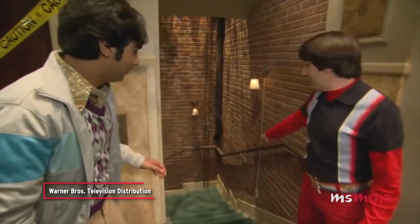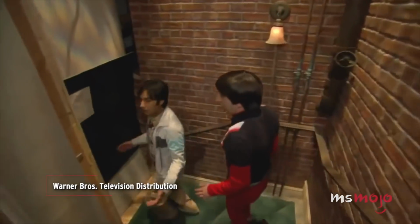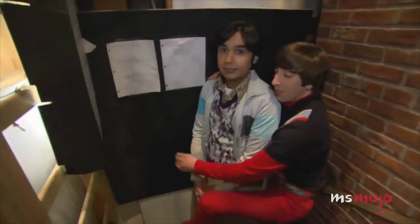You can see these stairs go to nowhere. We actually all have to get very intimate down here like this, and he has to hold my leg. That's part of my own process.